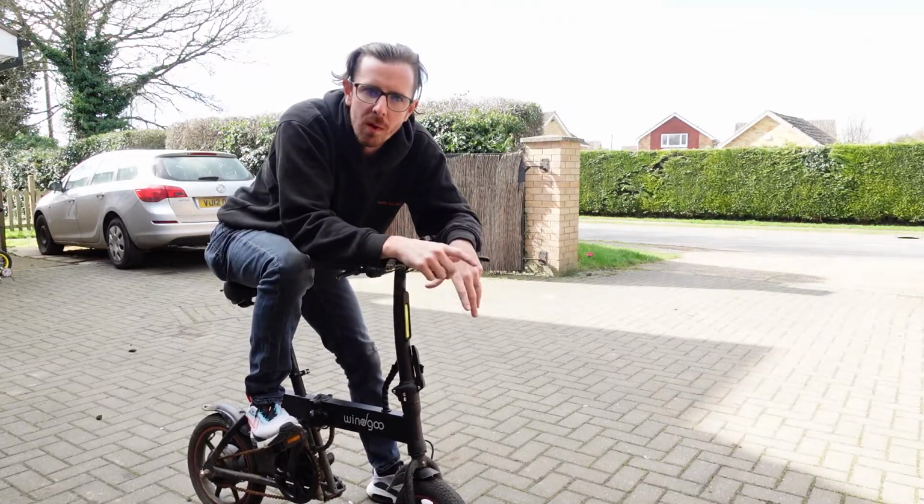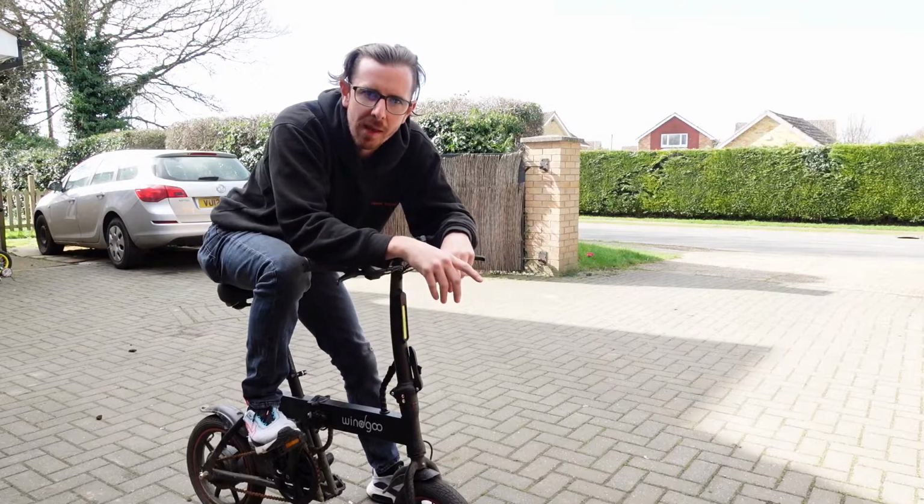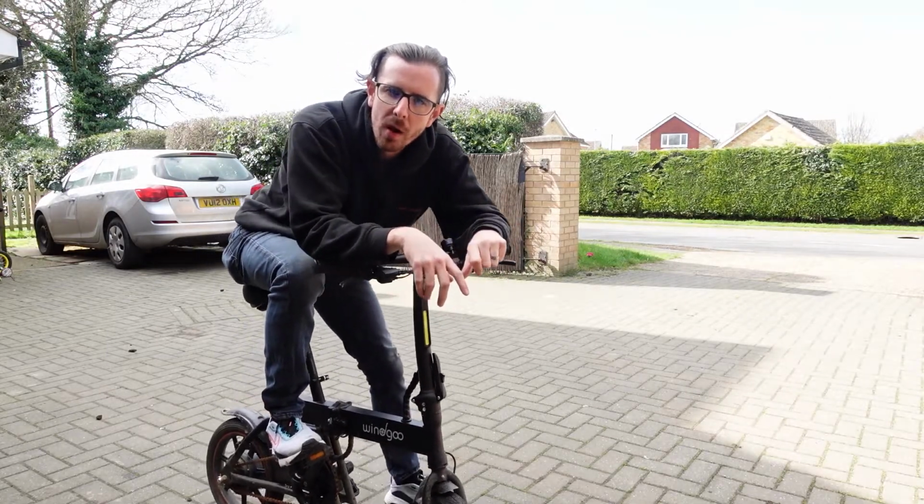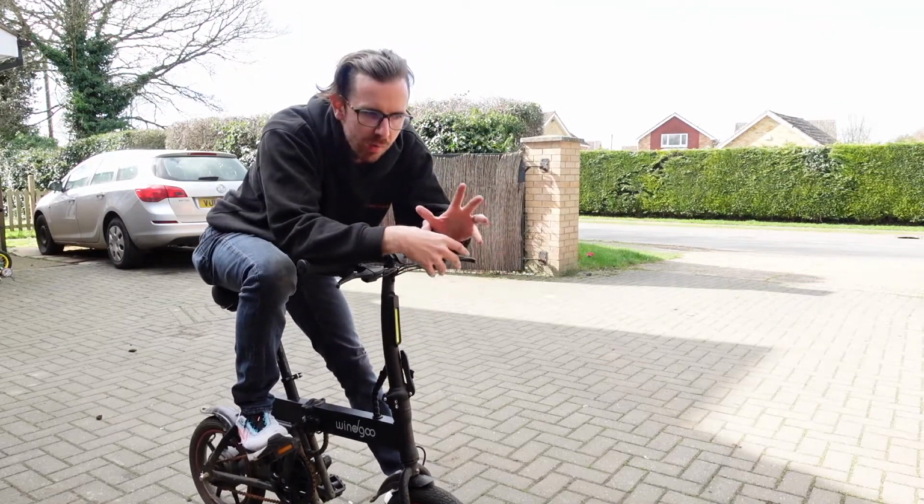They've got different style ones for different situations. They've got city bikes coming out. They're not going to be getting all of them. They're still trying to work out which ones they want to buy or invest in or develop.